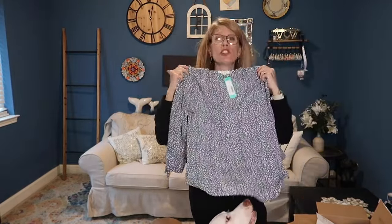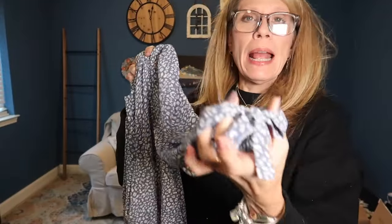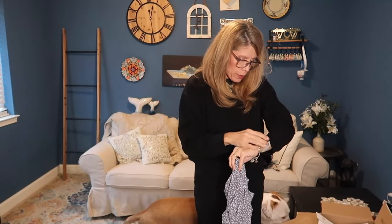I love this shirt. I don't love the print. I don't like animal print. I'm over it. This is a small one, but I don't like animal print. And I don't like tie sleeves. When you're eating at a table on a ship, anywhere you're doing anything, your sleeves dip in everything.